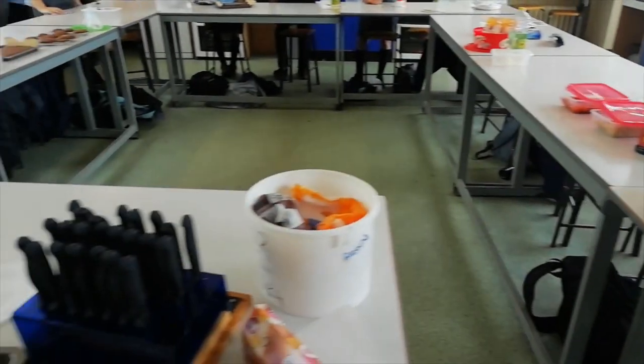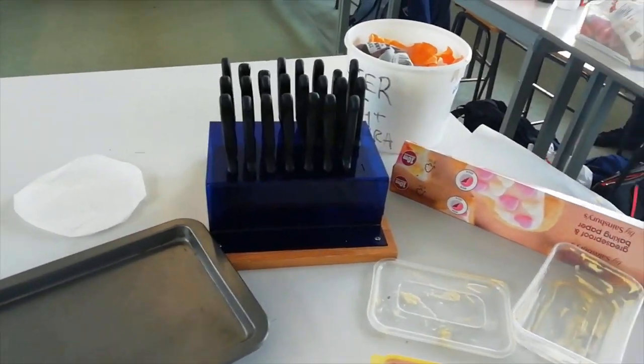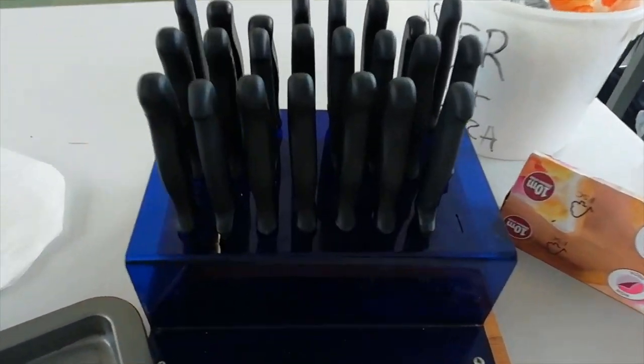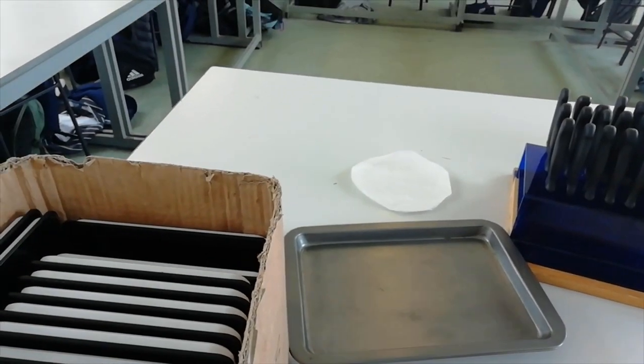Let's go. Tidying up time. One sharp knife outstanding. I need a sharp knife back, please. Okay, sir. Okay, wash, dry, return, please.